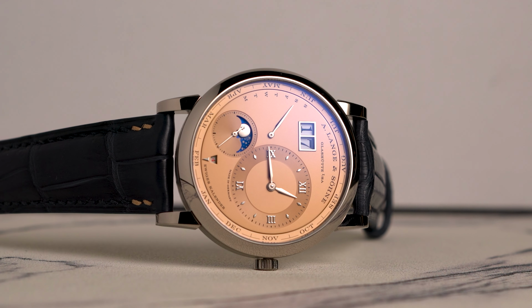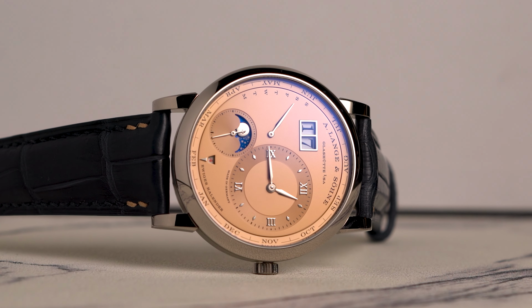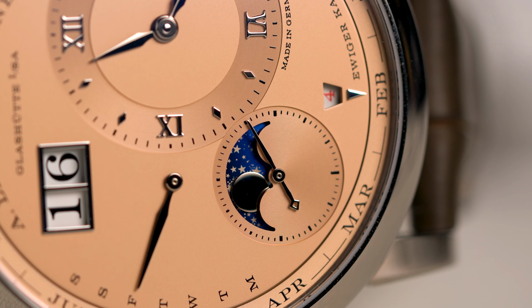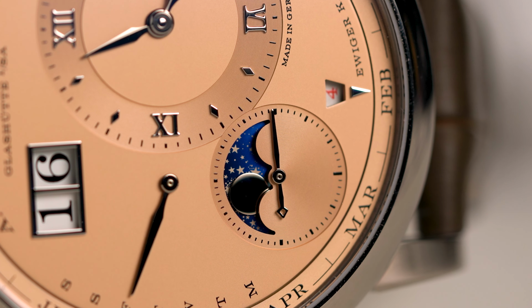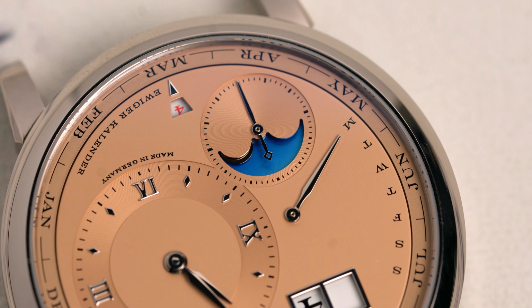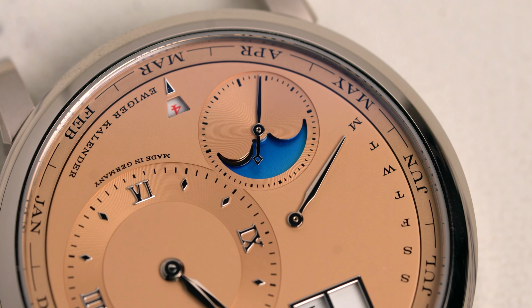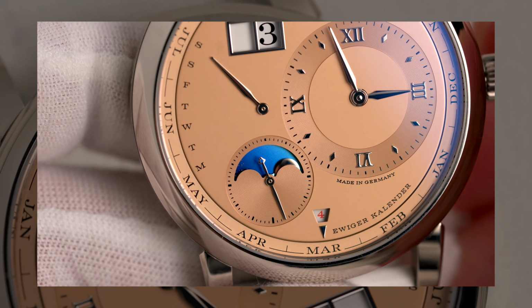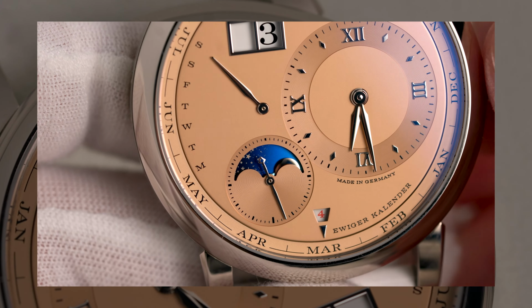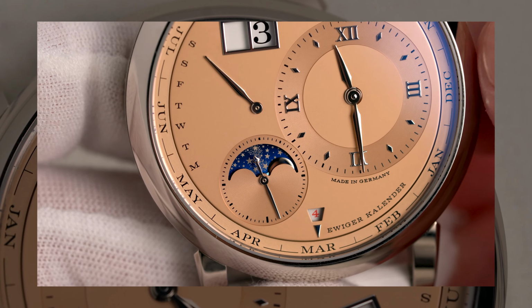Beginning with the dial layout, I love that the watch looks so clean despite the amount of information it displays. We get the full works, with day, date, month, leap year, moon phase, and as an extra, a day-night indicator. Just like the updated Lange 1 moon phase, the background of the display changes over the course of a day, going from light blue in the morning to dark blue with stars at night.